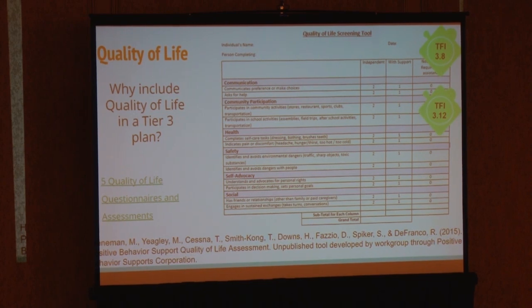Okay. In our presentation that's included on the Padlet, there is a direct link. This is just one example. Do you have to use it? No. There's five quality of life questionnaires and assessments that are directly linked in here. They run the gamut, some that are just secondary focused, and some that run K to 12 and beyond. There's a little mix and match of everything. So it's there for you, okay?